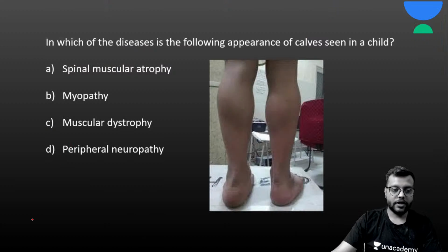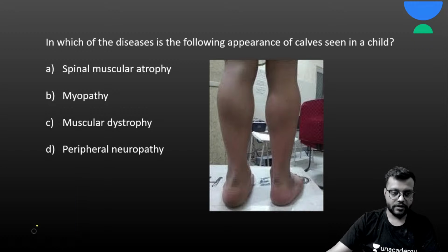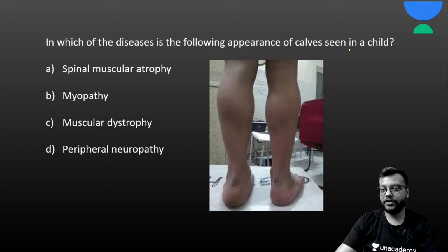Okay, so here is your first question, and the question is, in which of the diseases is the following appearance of the calves seen in a child? Here are your 15 seconds.